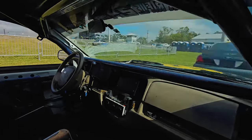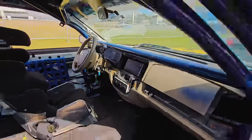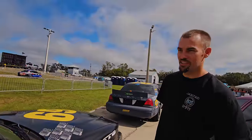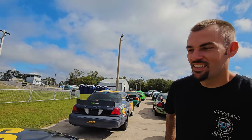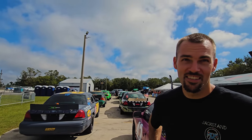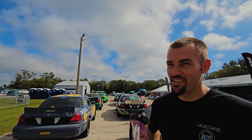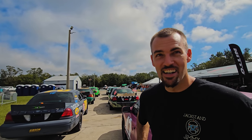Look at the steering wheel. I didn't write that. So this is a crazy driver's list. Who are you looking out for today? All I got to know is there's some drivers here. There's a lot of them. I saw some guys practicing yesterday. Wait a minute, there was practice yesterday? Yeah. Oh, I missed it.